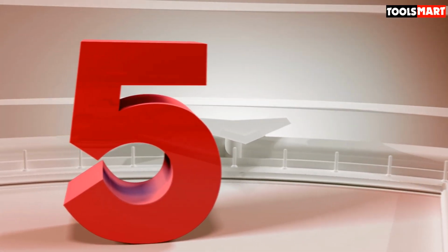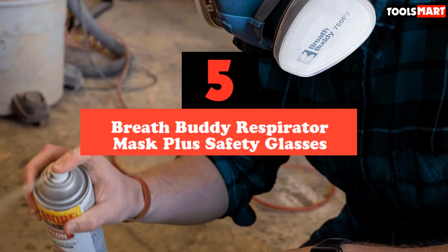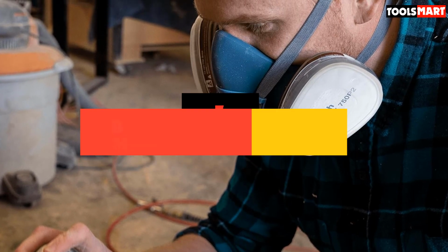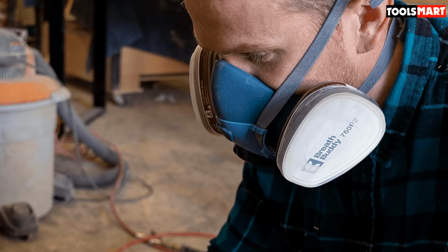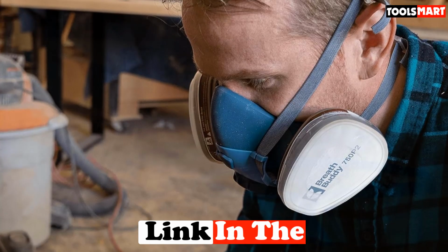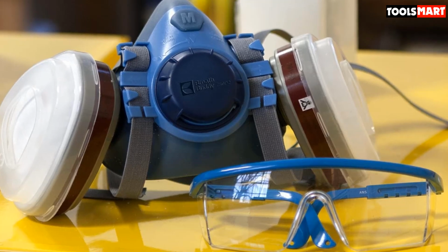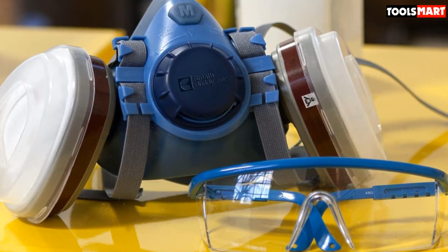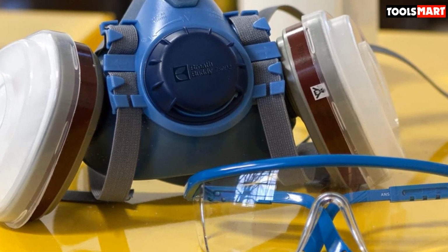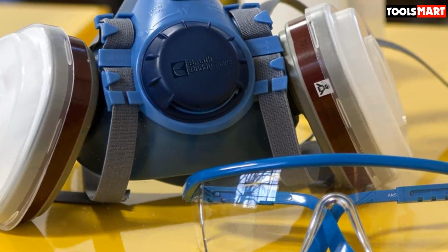The 5th product on our list is the Breath Buddy Respirator Mask Plus Safety Glasses. The Breath Buddy Respirator Mask is one of the most popular products on Amazon in this category. Unlike most of the manufacturers in this industry, Minor Miracle Home Solutions has put some effort into branding this mask to DIYers. This product is a much more appealing product to consumers because it has a playful name and is made simple for people that don't work in contaminated air environments for a living. Having said that, it's just as effective as the more industrial applications we've featured on this list.